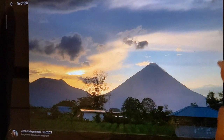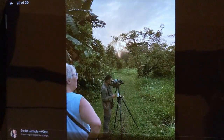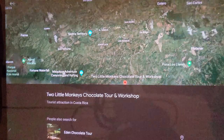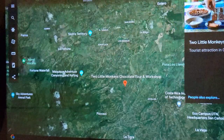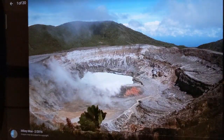Welcome to Sloth's territory. There's the volcano in the background. Ooh, look at the camouflage on this friend. That's really neat. I thought that was just leaves for a second. Yeah, they are ready to take some wildlife photos. But anyway. Wait, chocolate door. I think I remember looking at this, yeah. Where they grow the chocolate, you can go pick, that was a pineapple. You could go pick the cocoa pods off. Sample pure chocolate. Imagine it's very bitter without all the sugar. But we don't want to lose the volcano. Poas is over here. Another big guy. And he's very active as well.